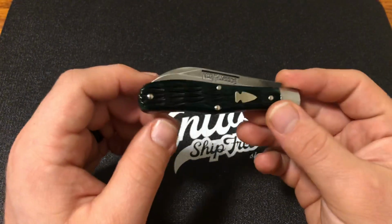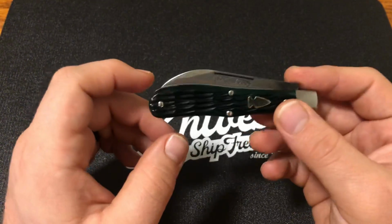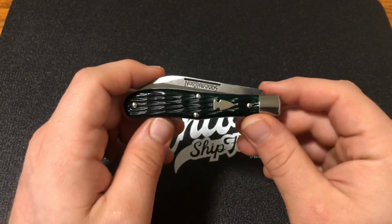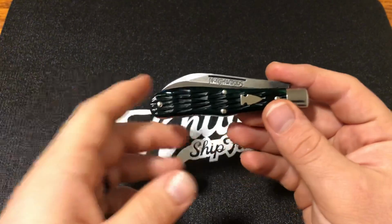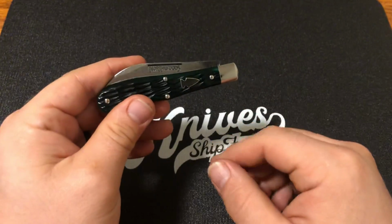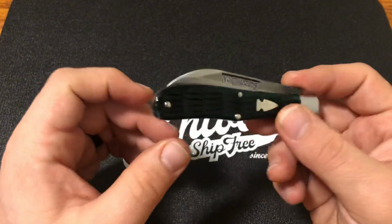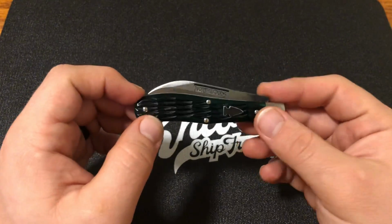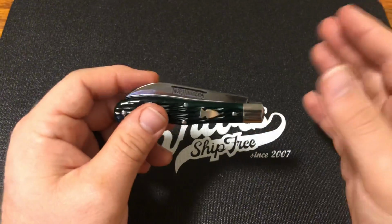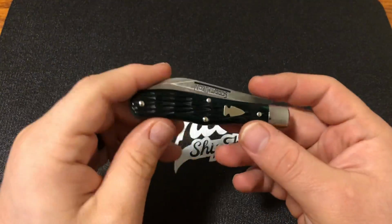So if you're interested in these, Northwoods has been doing more runs recently. Jay of KnivesShipFree said that they're doing as many as they can, or as many as GC will do, I guess. So keep an eye out. Follow KnivesShipFree on Facebook and Instagram. Go on to their website and go to the Northwoods page and submit your email to get updates. Those are really the best ways to see when these are happening. They post on social media when the drops will be happening, and then you just basically have to be on the website right when they happen. Not 15 minutes later, right then, or a few minutes before, because they will sell out usually within 5 minutes.